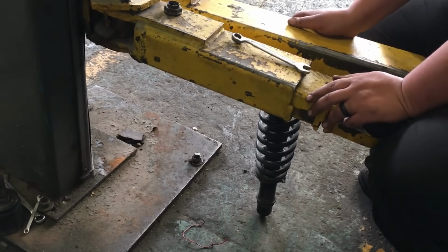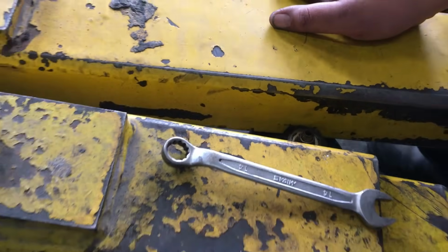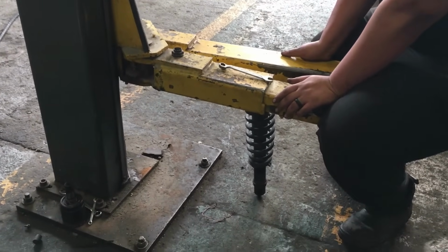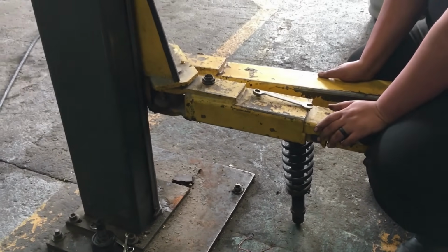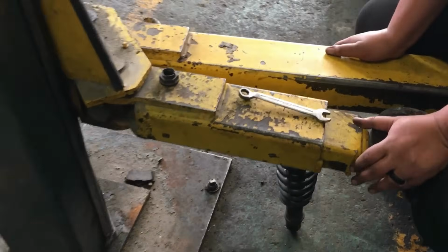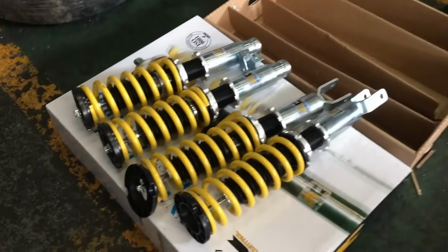Okay guys, so as you know, you need the top hat of the original strut. This is actually a cool way how TANO removes it, because there's a lot of pressure on the spring. To remove the pressure, they use the actual lift to press the spring down, and then you can remove this nut and you can remove the top hat that is needed to fit onto the ARC coilovers.